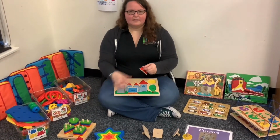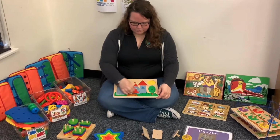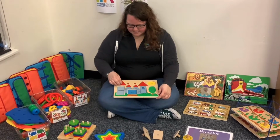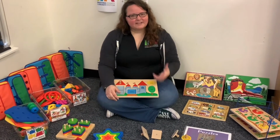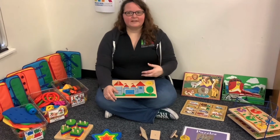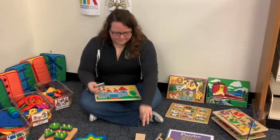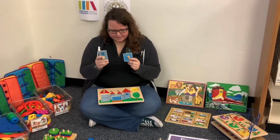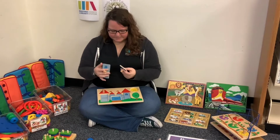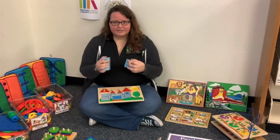So, they'll pick up the piece. There are lots of different holes on this puzzle, but only one is the right one. And by talking about the puzzle as they're working on it, that's how they learn how things fit together. So, we'll start with the square and the rectangle, because they are kind of similar shapes, and so you can discuss how they're different.